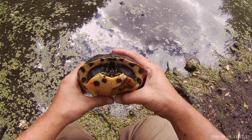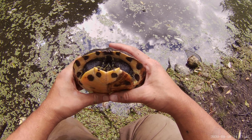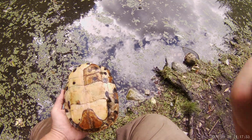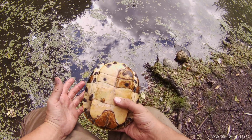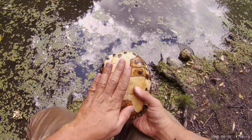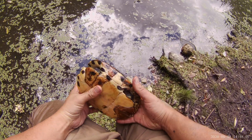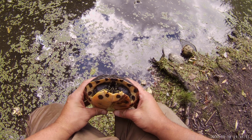In fact, it is native to, well, southern Illinois, or even the southeastern United States. So in the Mississippi drainage, we have the red-eared slider, which is a different subspecies of the slider. So I'm really not sure what a yellow-bellied slider is doing in the Kishwaukee River.